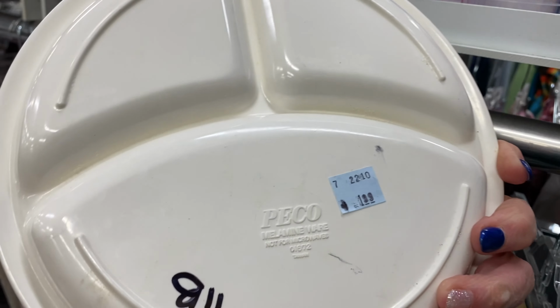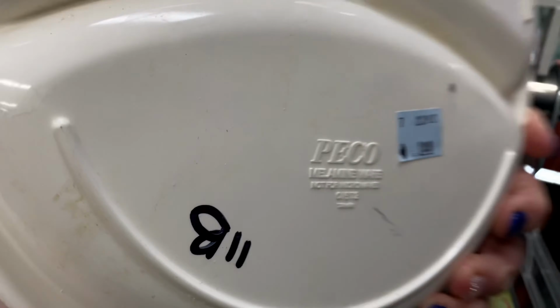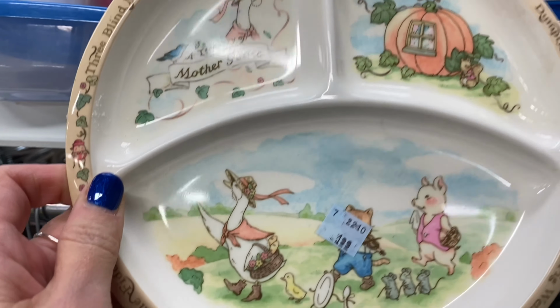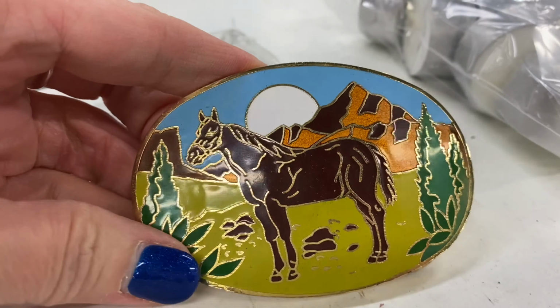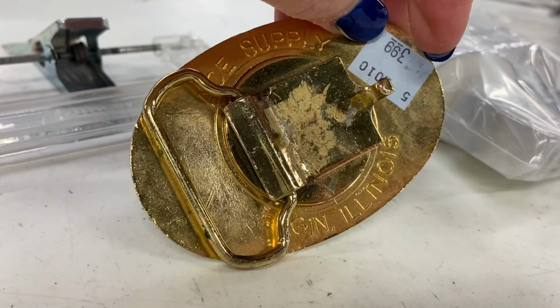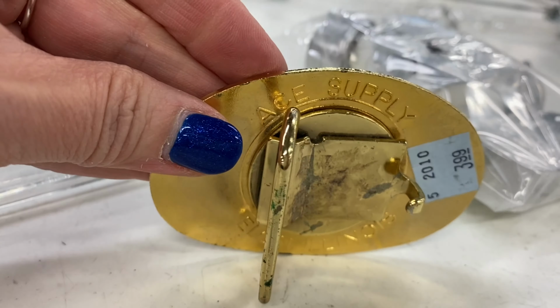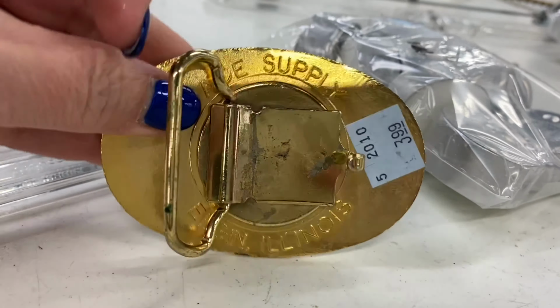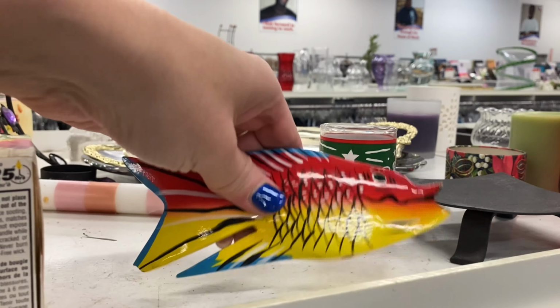I did find, I think this is a Beatrix Potter child's plate, and it is melamine and it does have the date on it, but I also left that behind. But I thought this belt buckle was pretty cool. I couldn't tell if it was like a replica belt buckle or if it was one that maybe was given at a junior rodeo, but I did think it was pretty cool. $3.99 was a little high for our visit today.